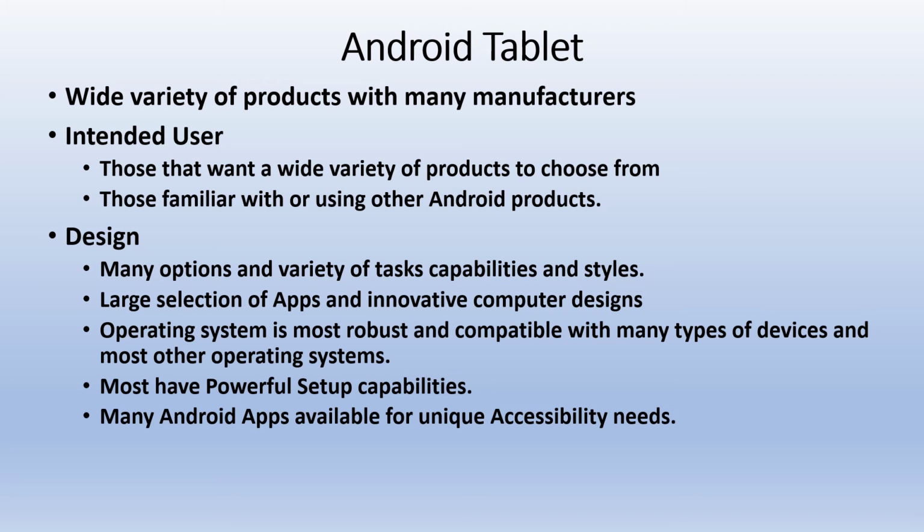They have a large selection of applications and innovative computer design. So a lot of these Android tablets look different. They operate differently. But here again, this affords the ability to choose one that you would be very comfortable using and not be stuck on one type of operating system or appearance. The operating system is the most robust and compatible with many other devices and most other operating systems. Most have a powerful setup capability, and many Android apps are available for unique accessibility needs.